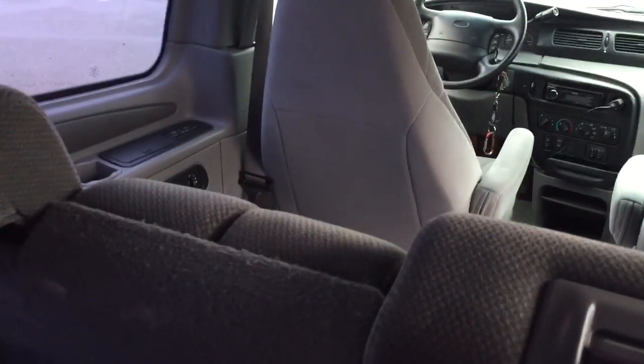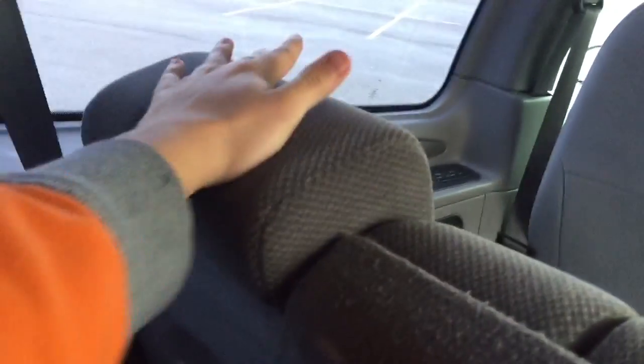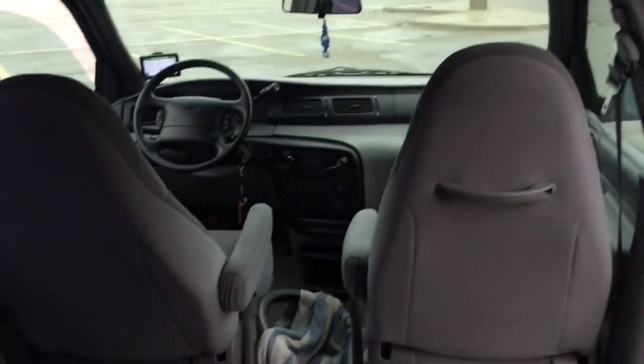So coming back to the third row, you have speakers, and I forgot to mention all 4 speakers are actually blown, so I'm going to be replacing those sooner than later because the sound quality is pretty bad. You have air vents back here. You have a cup holder right here as well. You just plop that down. It's pretty comfortable. I mean, it is lacking headrest, but it is a 90s thing, so I guess there you go.